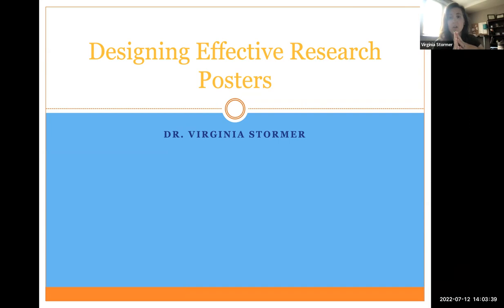But also, the most important part for me, what I think is most useful, is at the end when we look at some poster examples and think about what's going on here, what's going well, what's not going well. I find that to be the most useful part. So if we're moving fairly quickly through here, feel free to stop me and say, hey, I have a question about this. But also know that we're going to work on looking at this in application in the second half. So today we're going to start talking about designing effective research posters.